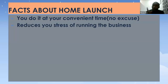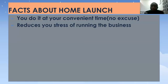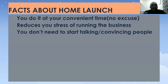But do you know that from just one home launch, if it is well organized, if it is well done, you can get the maximum number of people in your business? You can get the maximum number of people in your business in just one day. What would take you 2 weeks, 1 month of booking a contact list, you can achieve in just one home launch. So when you are using the home launch system, you don't need to start talking to people or trying to convince them. Just invite them to your house. Just invite them to your office.